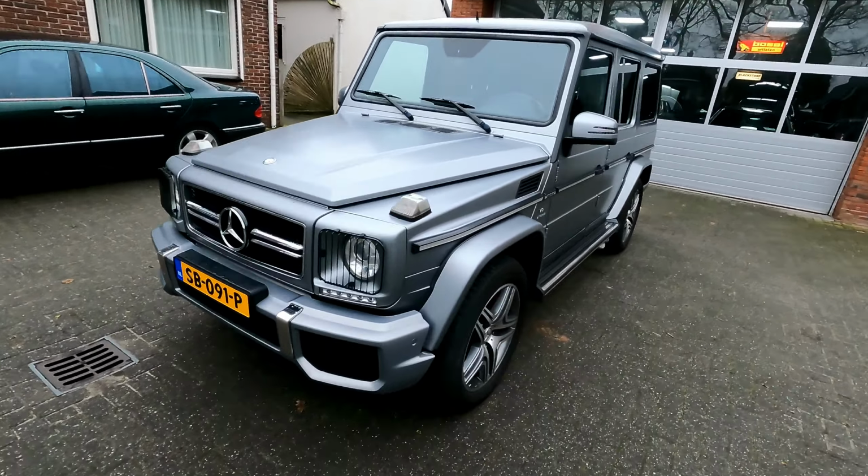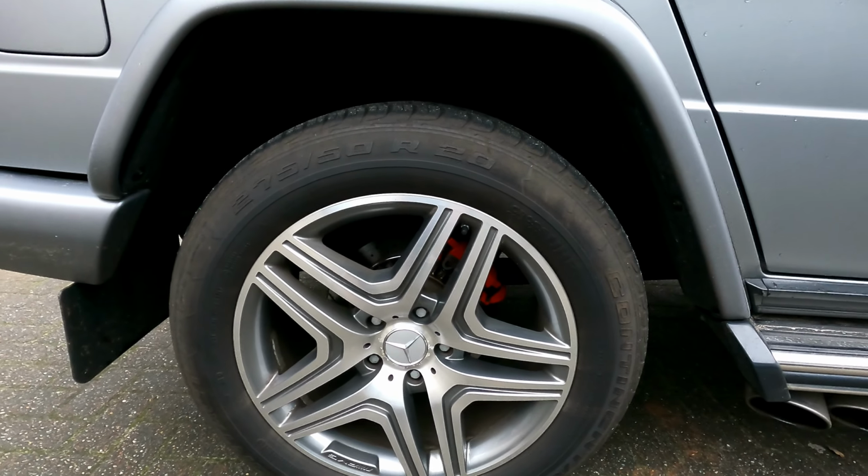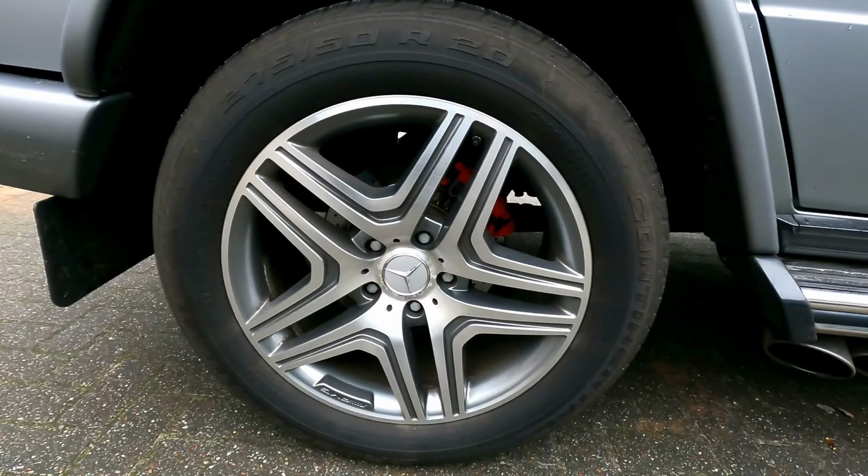In real life, a G-klasse feels small. To me it feels a little bit smaller than I would expect. But the color is really nice. It's on, I think, 22-inch wheels, 275/50 of 20-inch wheels. These look like the same performance pack wheels.